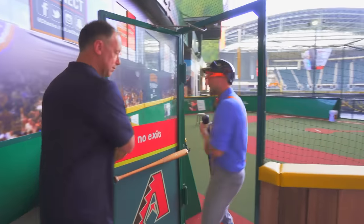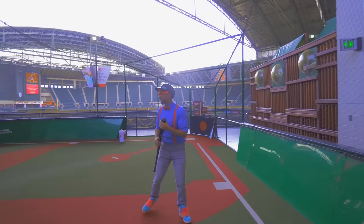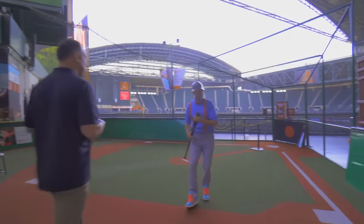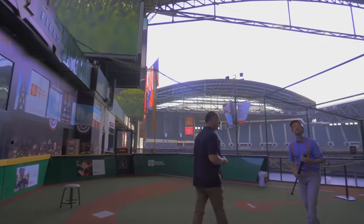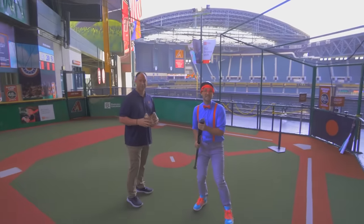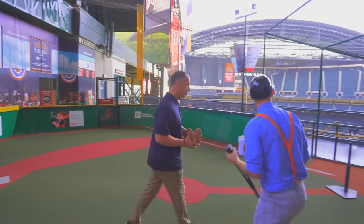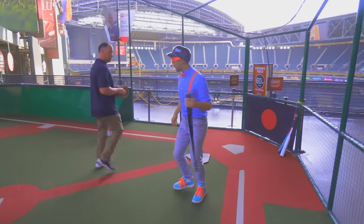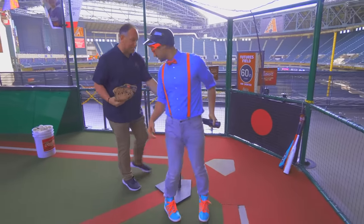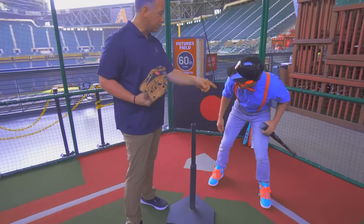Thank you. Whoa. What is this place? Well, Blippi, this is our sand lot. This is where we're going to teach you how to hit. Ooh, this is the sand lot, he said. It's a small version of the baseball field, and I'm going to learn how to hit. Okay. Are you ready? Yep. Oh, what do I do here? This is a tee. Okay, a tee. Now you grip the bat.